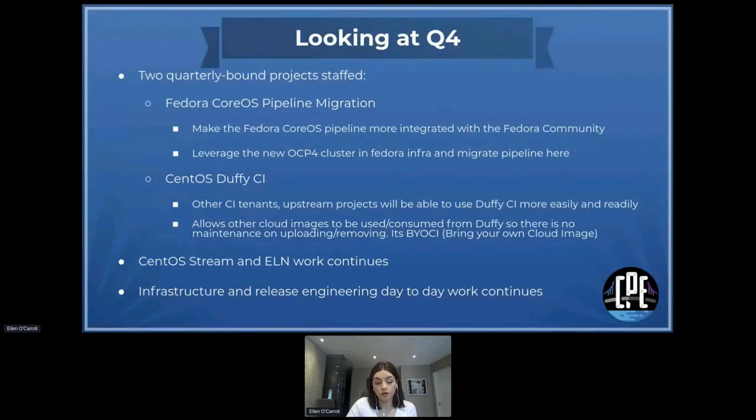And then the second of our initiatives this quarter is CentOS Duffy CI. Other CI tenants and upstream projects will be able to use Duffy CI more easily and readily. And this also allows other cloud images to be used or consumed from Duffy, so there is no maintenance or uploading or removing. And it's a bring your own cloud image. Also in CPE at the moment, during this quarter, we are working on CentOS Stream and ELN, and the infrastructure and release engineering day-to-day work continues as well.